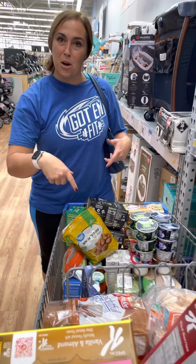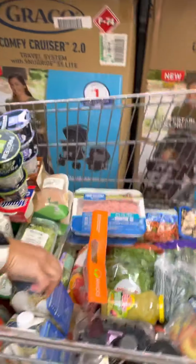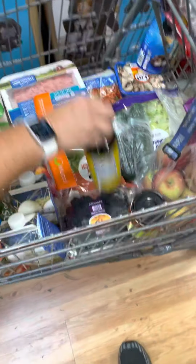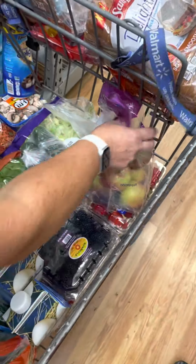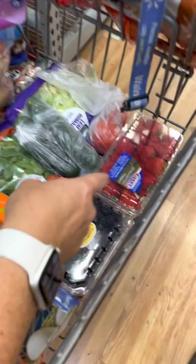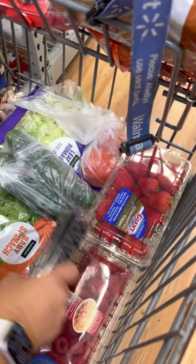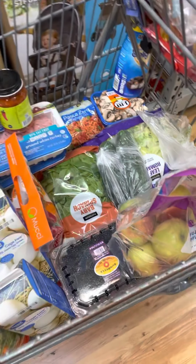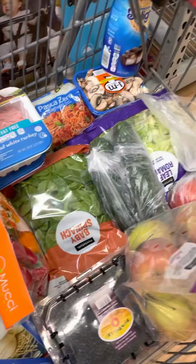Went through, do you wanna come show our little... So this is our cart. So started off on the outside where I got all our fruits. Berries are on sale right now. So we got strawberries, blackberries, raspberries, and apples. Those are all low on the glycemic index, smart choices.